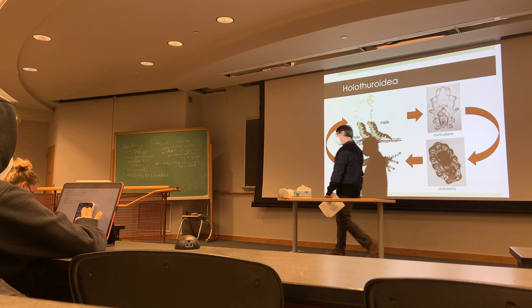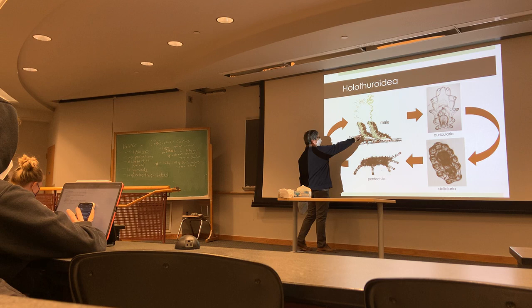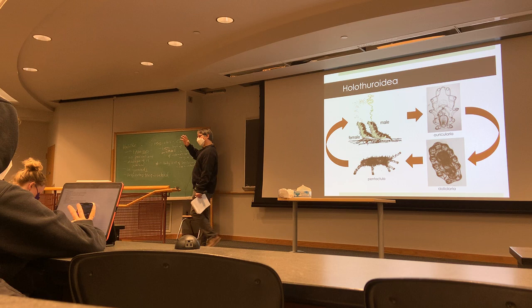Sea cucumbers, again, like most other echinoderms, are dioecious. There are exceptions; there are hermaphroditic species. They tend to spawn their gametes. They often have this particular pose where they are up off the surface to spawn their gametes.